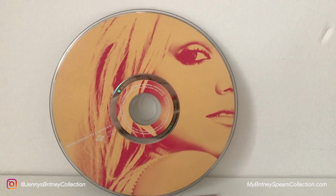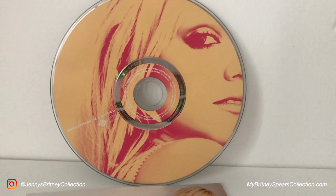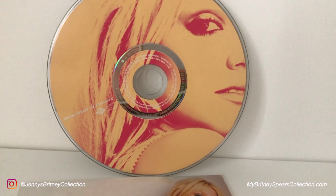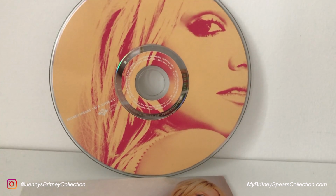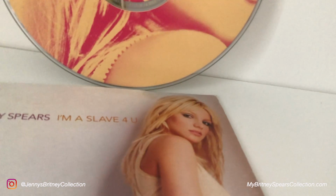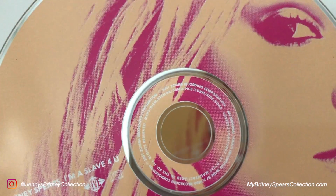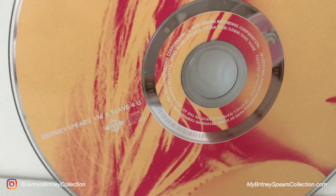It is nice that compared to the UK one, which was in a jewel case, which is the plastic case, even though this was in a cardboard case, it still has the picture disc on it, so you can see the picture of Britney on there while you're taking it out and putting it in your CD player. I'll show you here the UK one. If you look at the ring around the middle, you can see through it, and when you look at the French one, it's a thicker ring and it's actually mirrored, so you can't see through it. So there are slight differences between these CDs.